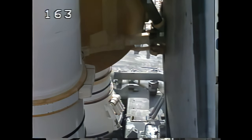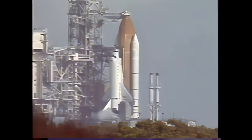And we're coming up on a go for our APU start, standing by for that momentarily. And we have a go for auxiliary power unit activation that has been reported complete.